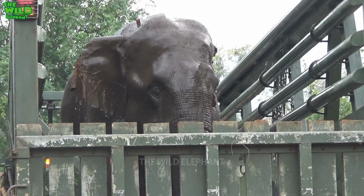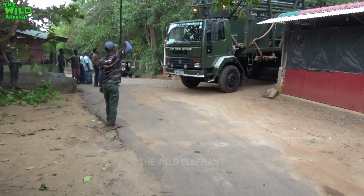Likewise, an elephant is moved to a much safer place away from humans to live in the wild in peace.